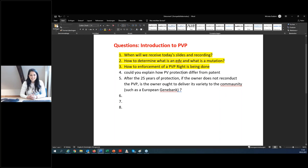Yes, at least for me. But there are no further questions regarding that particular part. So I think also for participants, there's another question. Participants are asking, could you explain how plant rights protection differs from patents? And I would add also, if I may, are there cases where plant variety protection and patent protection are applicable to the same item or plant? Just curiosity.